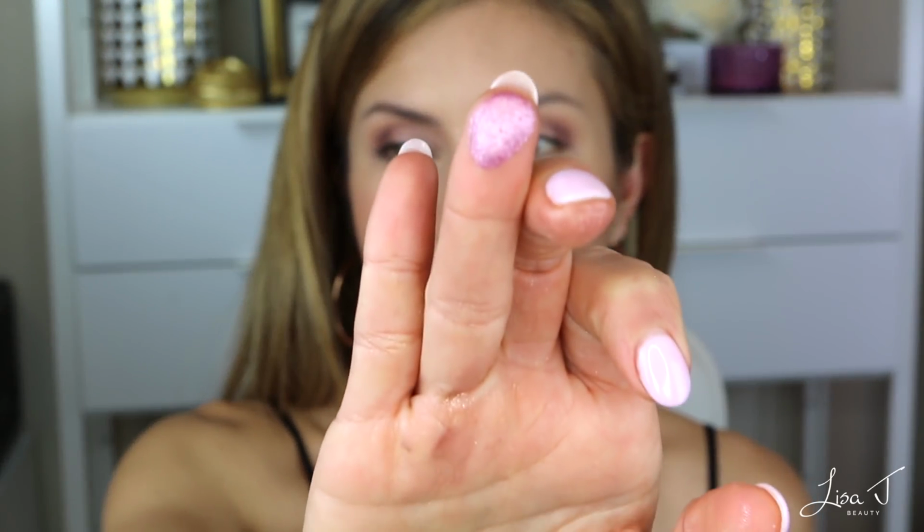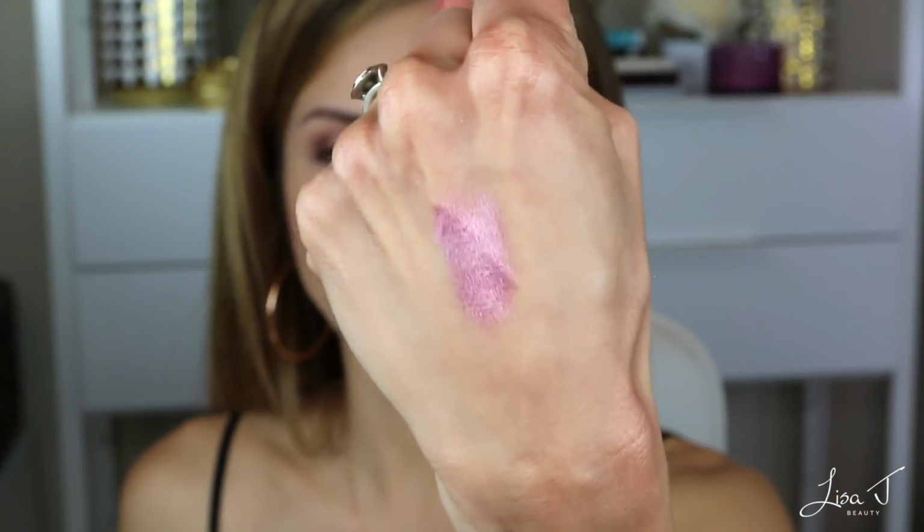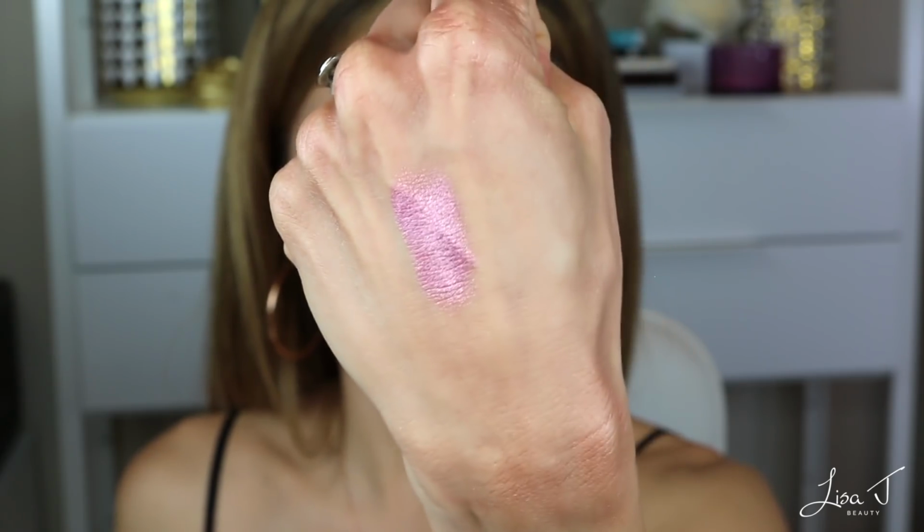When it's on the skin, it looks like liquid metal, seriously. Okay, it goes on a lot more pink than I thought. I thought it would have more of a purple tone, but again, it's that metallic reflection from the light that makes it look very pink. Now I'm not gonna use my finger. I'm gonna use a brush to apply this.